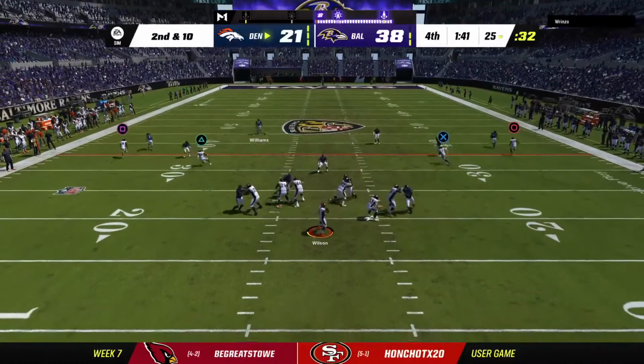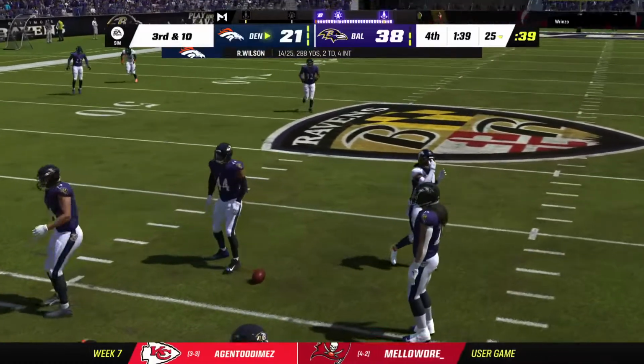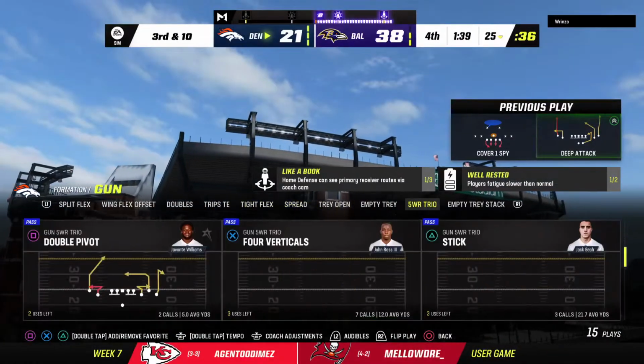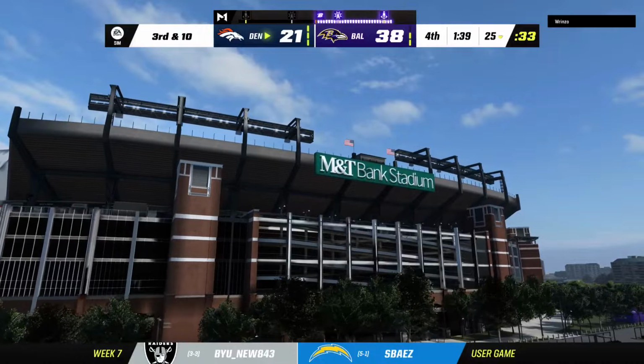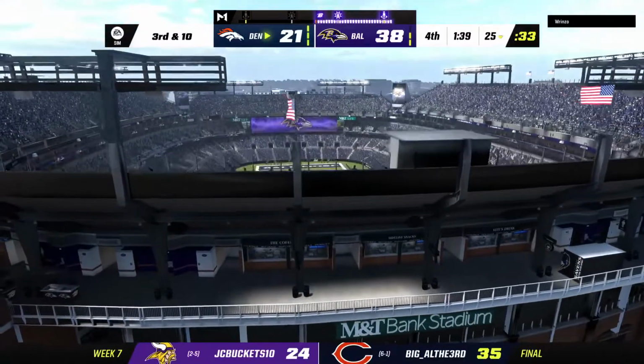To throw once more on 2nd and 10. Wilson. Yeah, he's just throwing the ball up for grabs now. Fortunately, that one's going to fall incomplete. Another throw off the mark, and obviously he's battled all of the interceptions. Things just haven't been true to form for him. I don't know. What do you think's going on out there, CD?